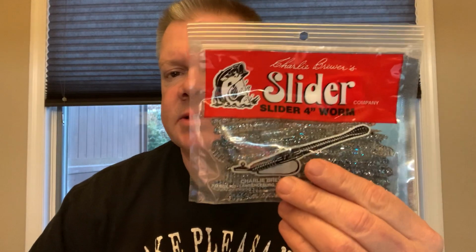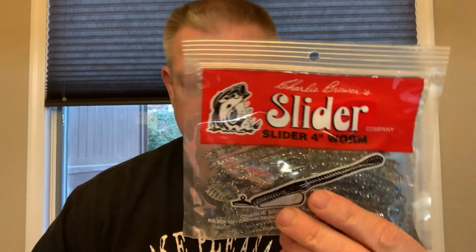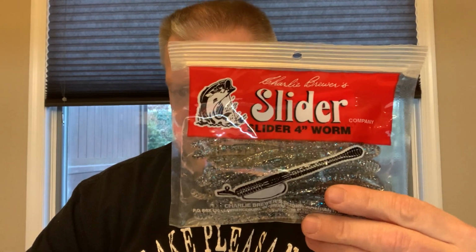I know I've talked about Slider Fishing, Charlie Brewer's, with you guys before. Now, this may be considered some old school stuff by some of you, which I guess it kind of is. It's a company that's been around for a long time. When I first started fishing, this is what we threw. We threw these slider worms around, and I still do. You guys know I've done other videos that this slider head has really been great for me on, the finesse worms this year. So I figured I'd get a few more things.